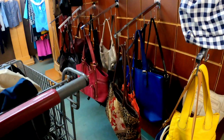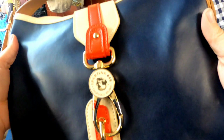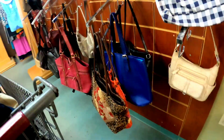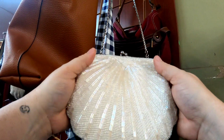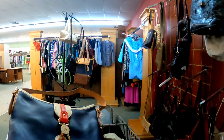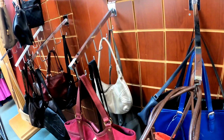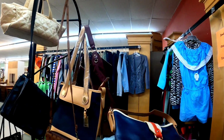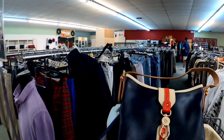Then I look at the purses. Once you look at purses a while, you can pick out quality pieces. This one here was very nice. It looked new, and it was Spartina brand. It was from Daufuskie Island, and that is an excellent pickup. This one was nice. I didn't recognize the brand, but it was $5, so I decided to leave it there. And nothing else on the purses really caught my eye. There were a couple here. That one was new, but it was just a cheap, generic brand.